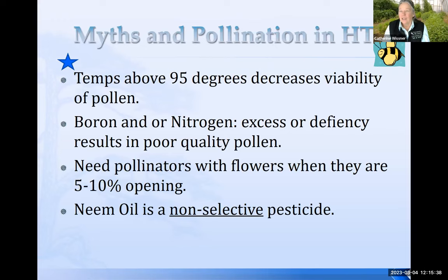So one of the biggest myths I run into is that the high tunnel has got to be hot and humid. Couldn't be farther from the truth. So have thermometers in your high tunnel. Those thermometers should be down where the plants are growing, not at your head, but you want them down. Mine are right on the ground. Some of them are up maybe 18 inches, but not much higher than that.